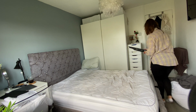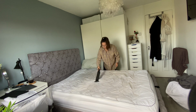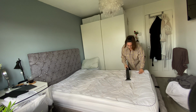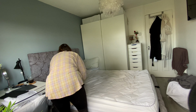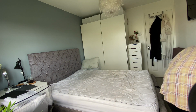Whenever I change my bed, I take the duvet outside to put it over the banister, just to give it a bit of airing, because obviously it's covered up all week, so it's good to give that a freshen up. And then just stripping the bed, and what I'm going in with is some fabric freshener, and also hoovering up all of the little bits of dust and crumbs that seep through to the bed.